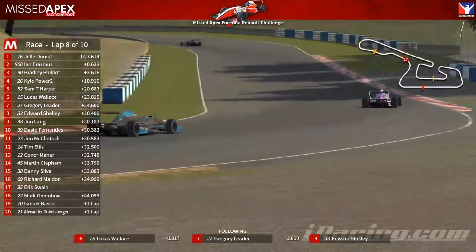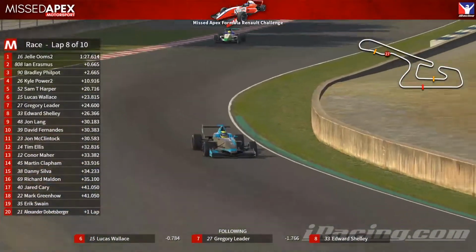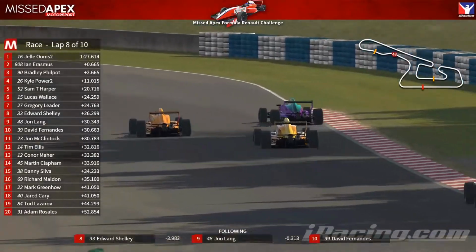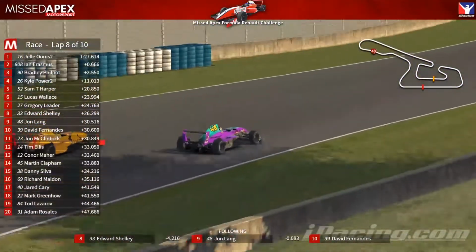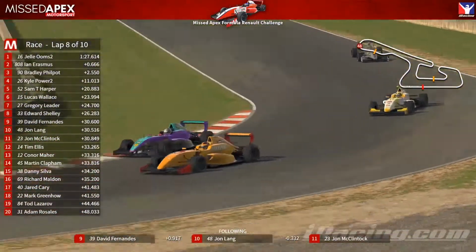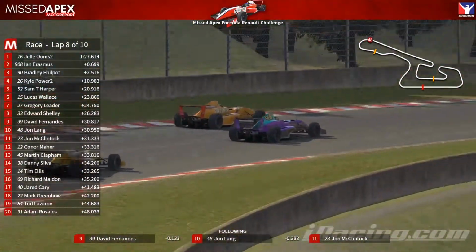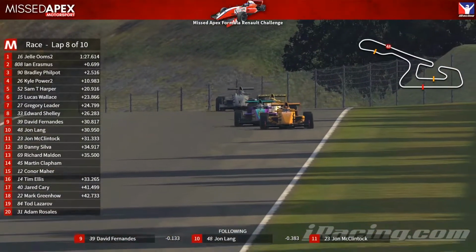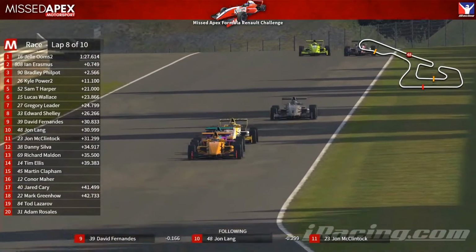So John Lang, I think he does have damage on that car because he's now fallen down to 9th place and has David Fernandez and John McClintock all over him. And he's out wide, and David Fernandez through the Moss S trying to have a look at him. And John McClintock trying to find his way through as well. I was about to say this, Fernandez, but he's actually a lap down in this battle. So hopefully he doesn't get too caught up. Fernandez sweeps around the outside of John Lang at the outward curve. That car is definitely not performing at its best.